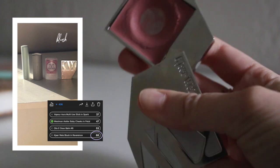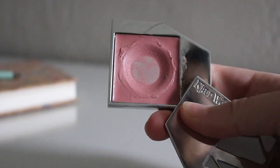This is one of my all-time favorite blushes. I actually haven't been using it quite as much since I got the Westman Atelier blush in Petal. This one is a little bit more pinky, whereas the Westman Atelier blush in Petal is just like a slightly deeper, less pink tone. They're both really beautiful though, and high-performing blushes. They're probably my 2 favorite blush formulas that I've tried so far.